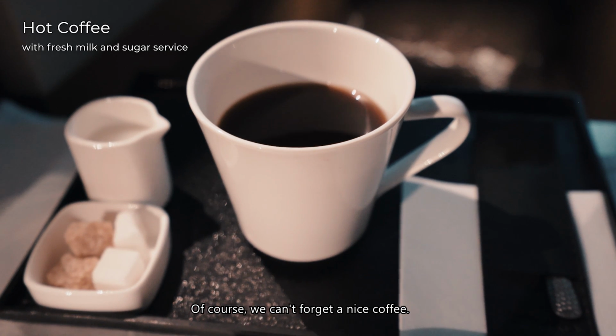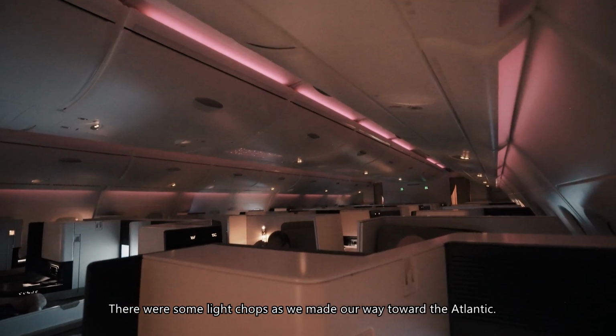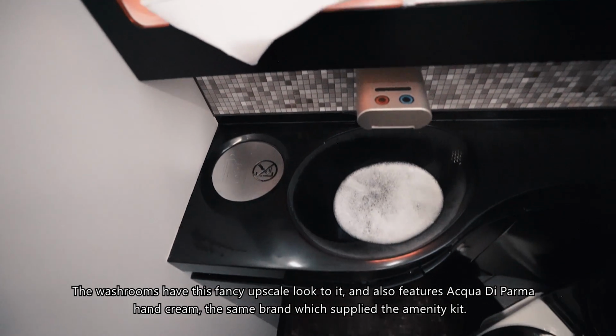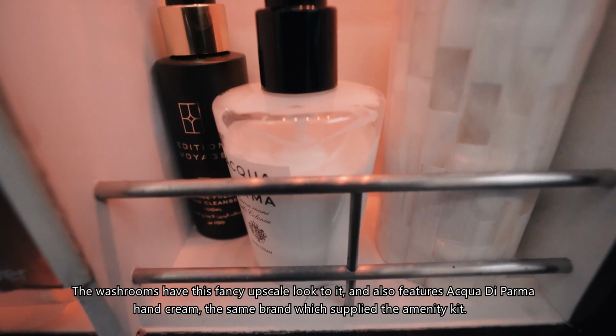And of course, we can't forget a nice coffee. There were some light chops as we made our way toward the Atlantic. The washrooms have this fancy upscale look to it, and also feature Aqua di Parma hand cream, the same brand which supplied the amenity kit.